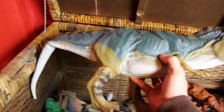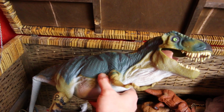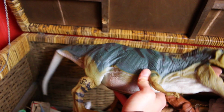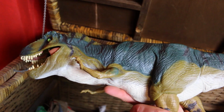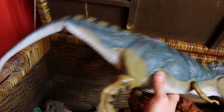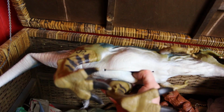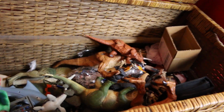Here's one of the coolest Lost World toys right here. The Bull T-Rex by Kenner. Yeah. And I found this at a garage sale as well, for only a couple dollars. And actually another time I found another one, so I had two of these at one point. But yeah, these are epic. He can swallow action figures, and you can take them out of his stomach. Oh yeah, that's from the Lost World line right there.